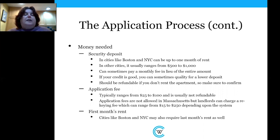You'll also get charged an application fee. Application fees typically range from $25 to $100 and are usually not refundable. In some states, however, like Massachusetts, application fees are not allowed. So it's important to check so that you don't get charged a fee when the landlord is not allowed to charge it. But in places like Massachusetts, a landlord can charge a rekeying fee, which can range from $25 to $250, depending upon the system they have at the property. And some cities like Boston and New York City may also require you to give them last month's rent as well.